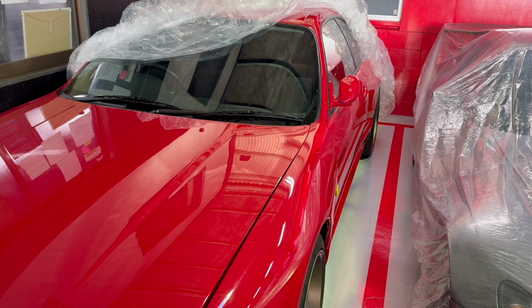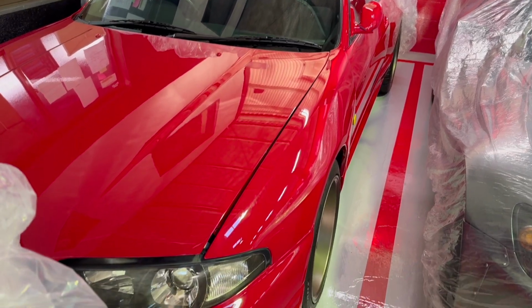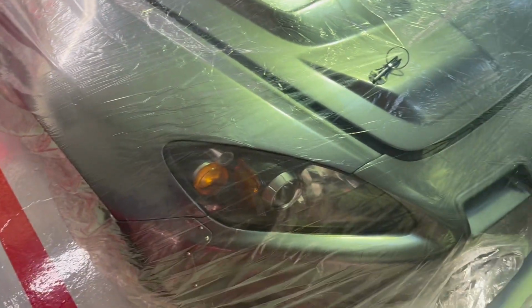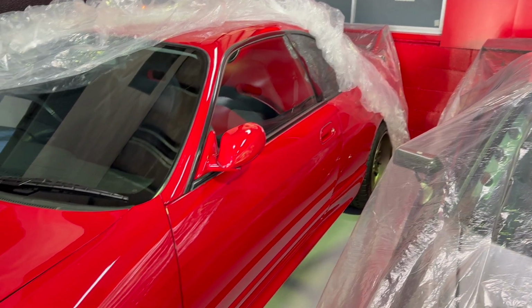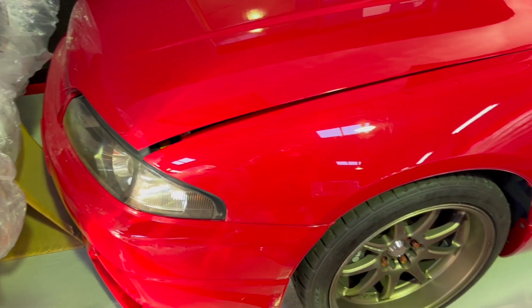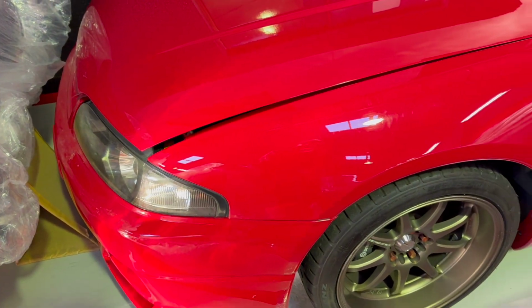You don't see them in red a lot. I've never seen one in the States that's red, at least. I'm sure they're out there, but there's not a whole lot of them. That's 2000. But the Series 3 R33 GTR, very, very sought after, very beautiful car.